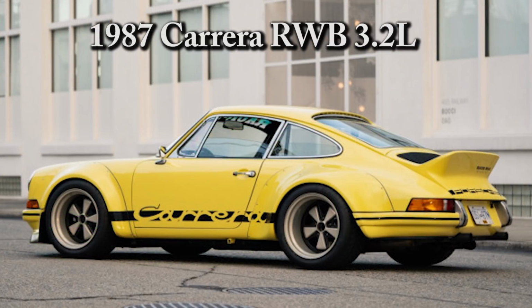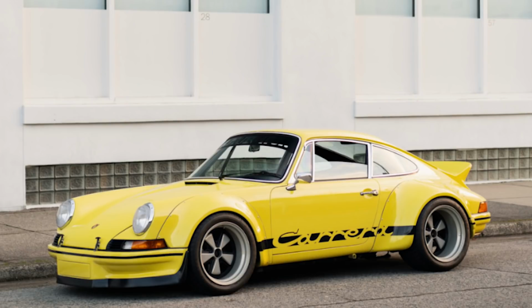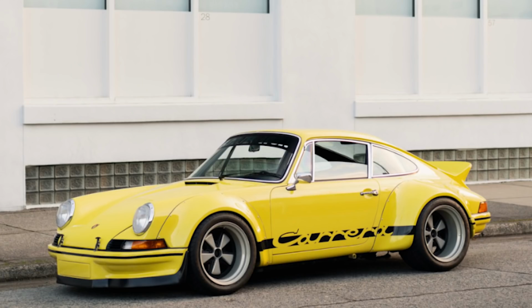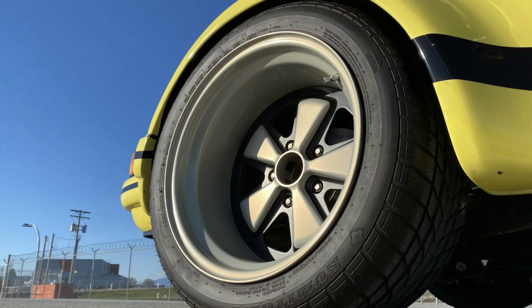Okay, last but not least is this aggressive 1987 Carrera RWB project. And this one is a super wide body. This guy here, Akira Nakai, is the man. He just has a tendency to make everything really, really wide. Puts these huge flares on the cars, and it's, you know, kind of a polarizing build. You either like them or you hate them.